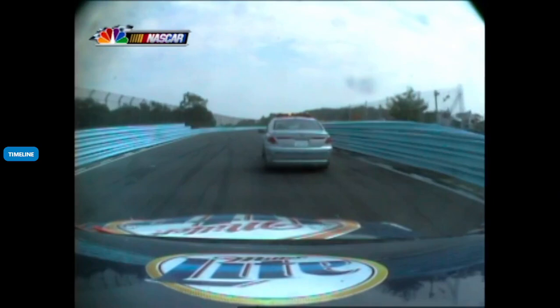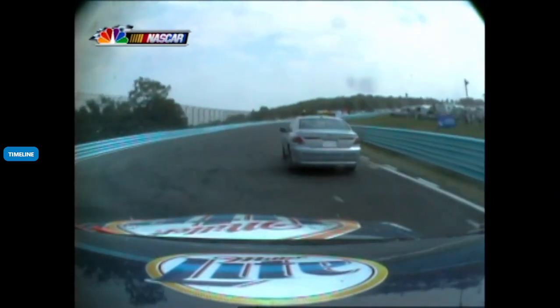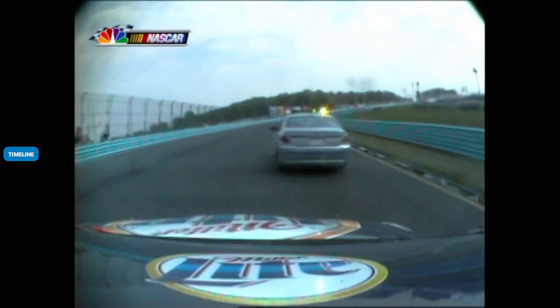Rusty's trying to follow the strategy from behind the wheel of the car. Here was his conversation with Bill Wilbur a minute ago. Not a single soul that can pit right now that can make it.